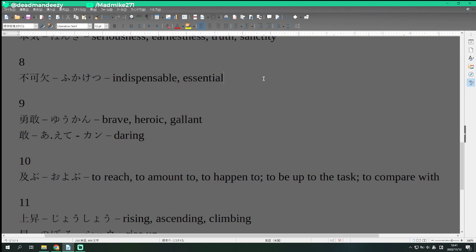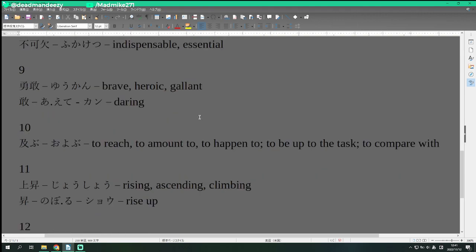Fukaketsu is indispensable or essential. It cannot be a gap. It is essential. Fukaketsu.